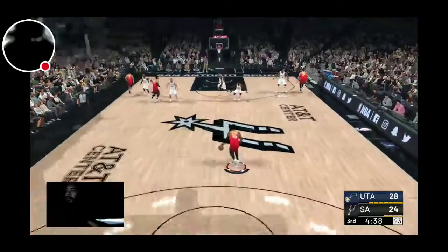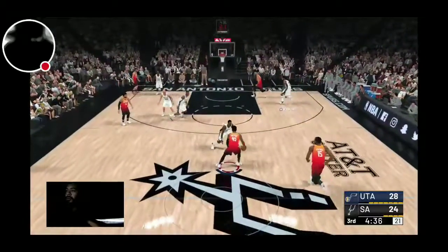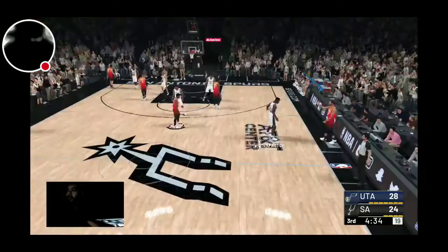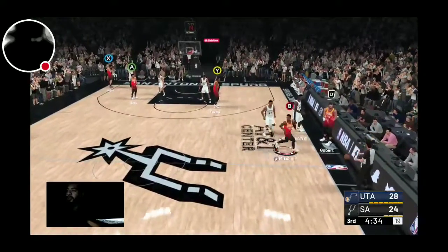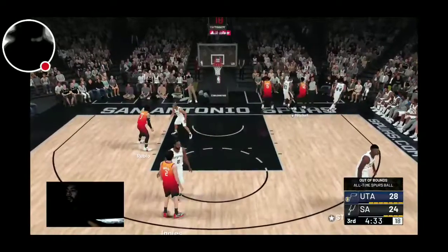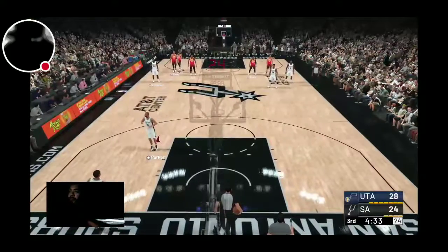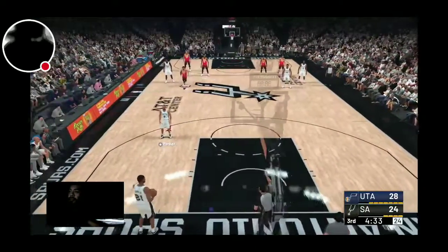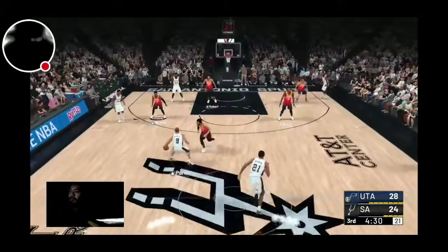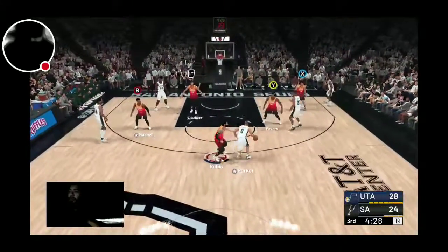Here's Mitchell. Poked away. And so the ball's out of bounds. Favors touched it last. And so it's Parker with it. He'll bring it up for San Antonio. Trailing by 4.